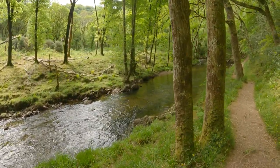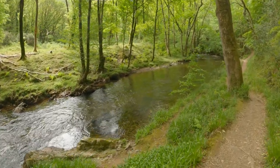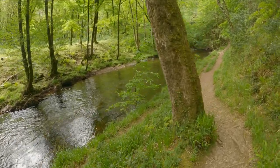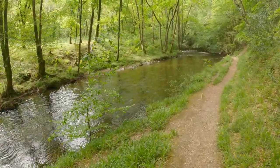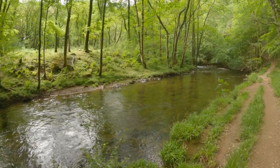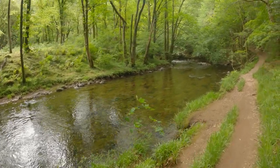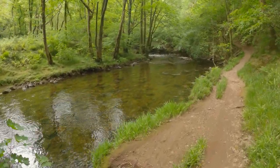It is lovely. You go up and down undulating tracks. Some points it takes you away from the river, up onto higher grounds, but you're always within earshot. You can always hear it running alongside you. And other points like this, it opens up and you're all but paddling through it. Just following a juvenile heron down at the moment. He's trying to get his breakfast.